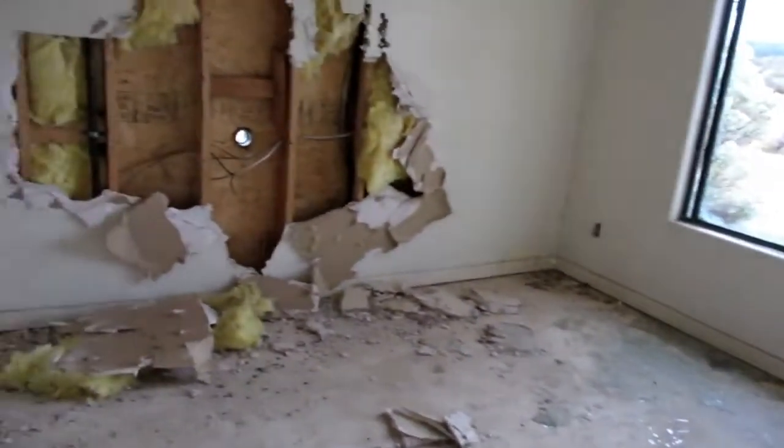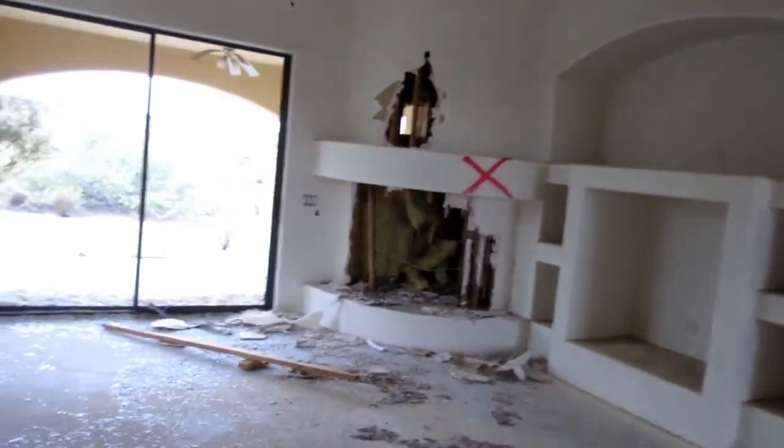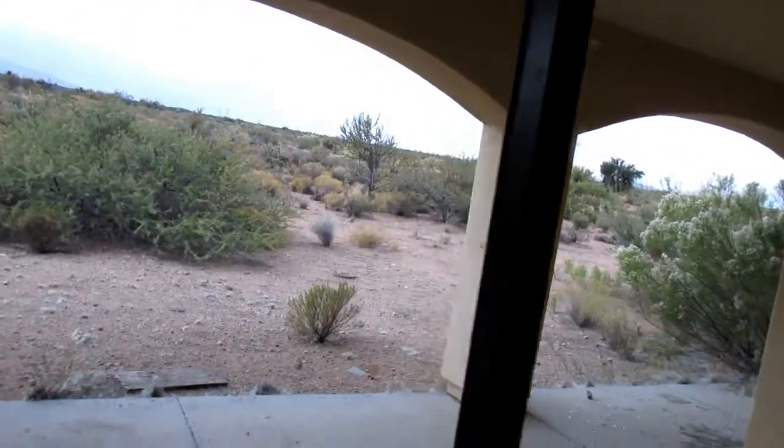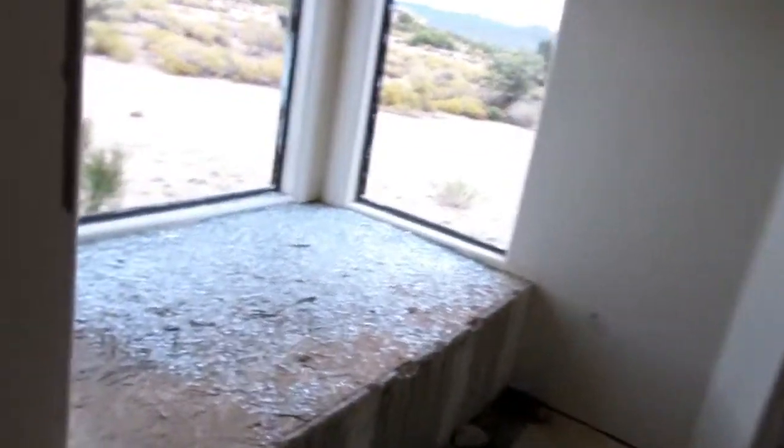So we've been in the kitchen. Back rooms. Bathroom. Another back bedroom. Looks like the pack rats are in full effect. Look at this, a beautiful fireplace. Ceiling fan has seen better days. Pretty freaking awesome. Guessing that would have been a jacuzzi tub, shower, walk-in closet.